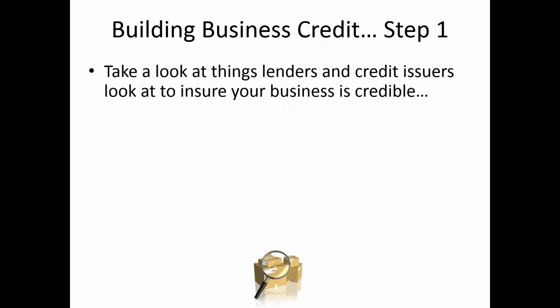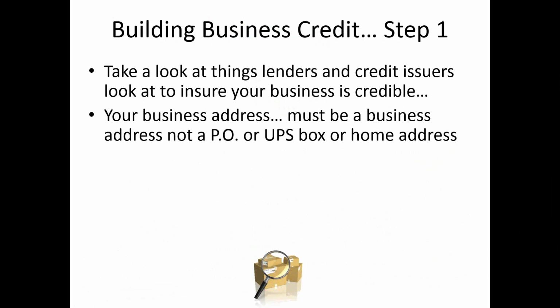So take a look at some of the things that lenders look at. Your business address. It cannot be a P.O. box, UPS, or home address. They will know it. Our finance suite has the same technology lenders use. If one of our clients enters a home address, we throw up an error and say, you cannot use this address. It's a home address. Banks will deny you. You need to have an actual business address.